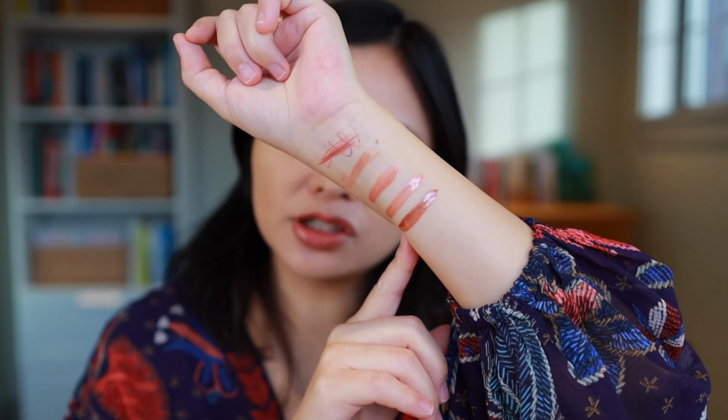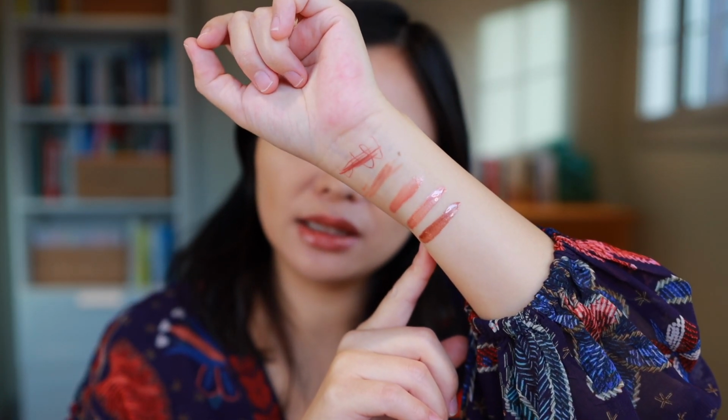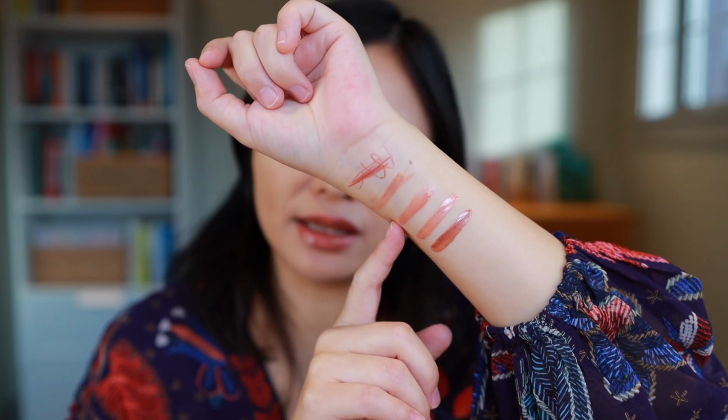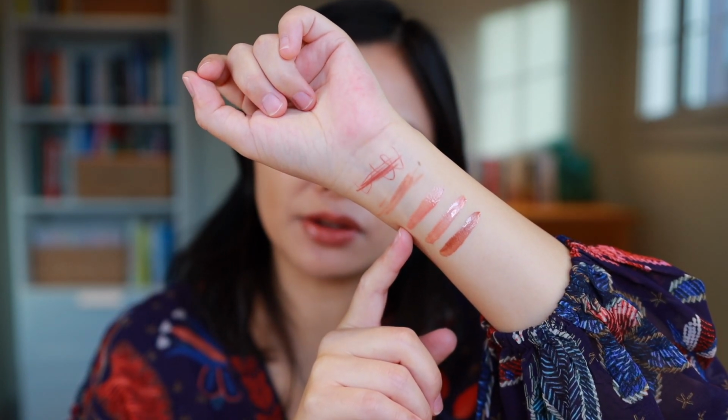And it's good to know there's multiple finishes in this as well, because I had only previously tried the High Shine finish. And even though these are high shine, I would say the shimmery ones still look relatively natural on the lips just because the pearl is pretty fine. So it's not going to look like you have metallic lips necessarily. But I think if you want something more everyday friendly, this more satin sheen from Cherry Blossom is the way to go.